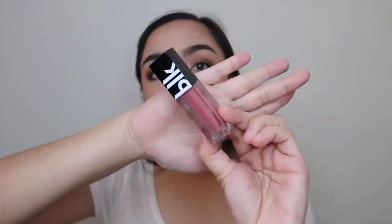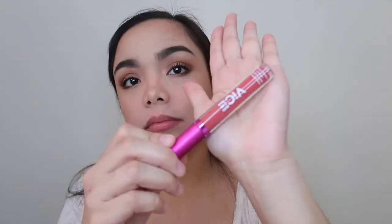And for my lips, actually, I'm having a hard time choosing what is the lip color that I'll be pairing my eyes with. But at the end, I settled with the Vice Cosmetics in the shade Girly. It's a burnt orange liquid lipstick.